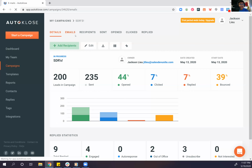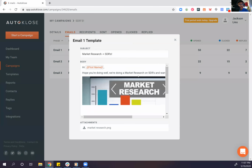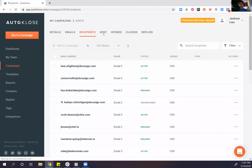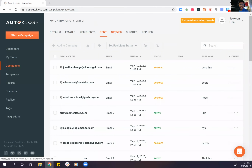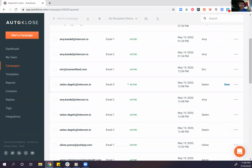So click on emails. Okay. See what it looks like. Let's see email number 1. This is the same thing that we sent out. So we're going to click on recipients. This is the person that we sent it to. We're going to click on the sent. This will show who we sent it to. Opened. Okay, cool. Open rates, right? Got all these open rates.